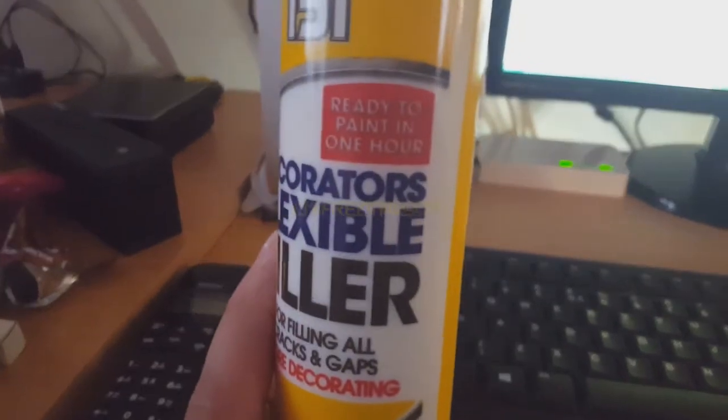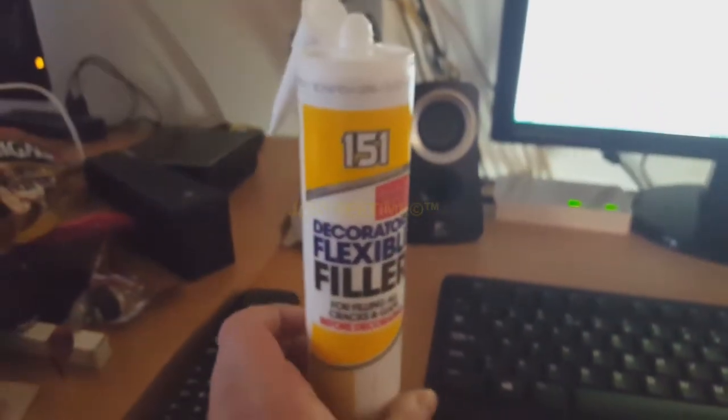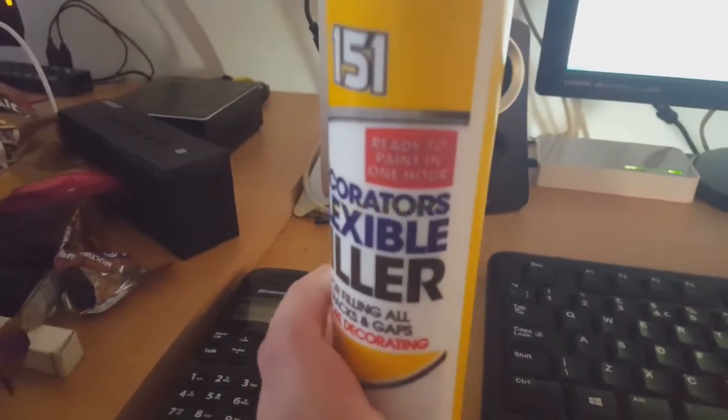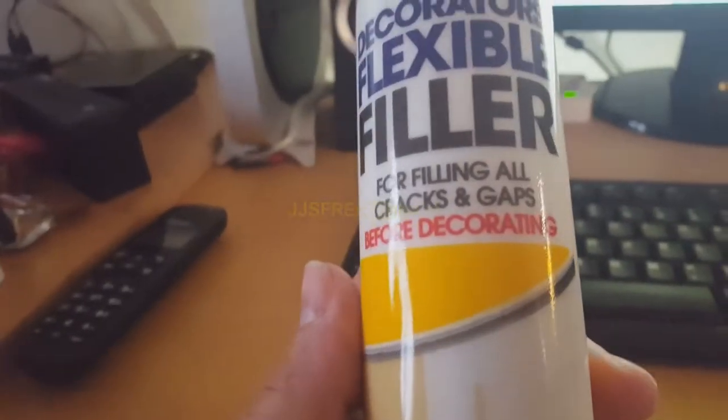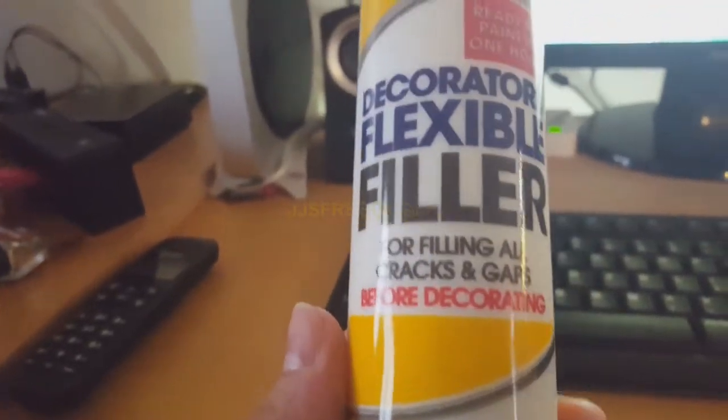It says it works in 1 hour. I'll believe that when it's at home, but it says here paint in 1 hour, not 1 hour. Anyway, you get the point. And as you can see, look, for filling all cracks and gaps. Really?